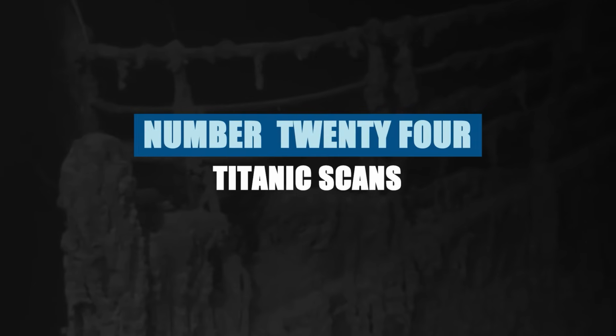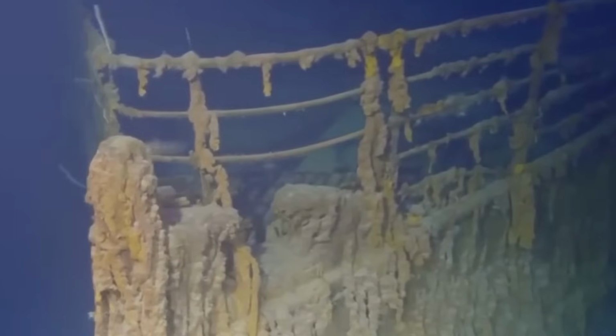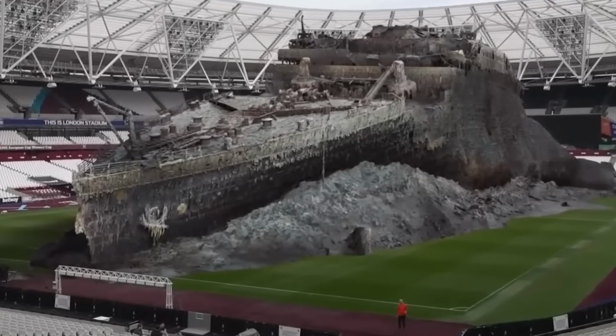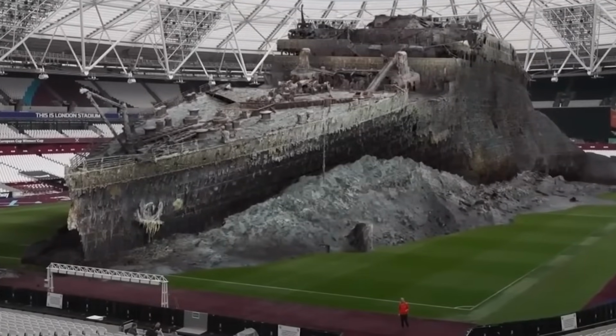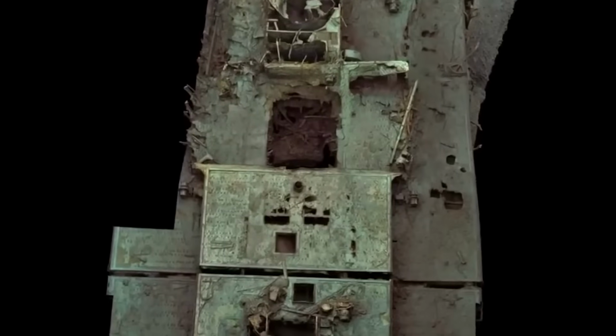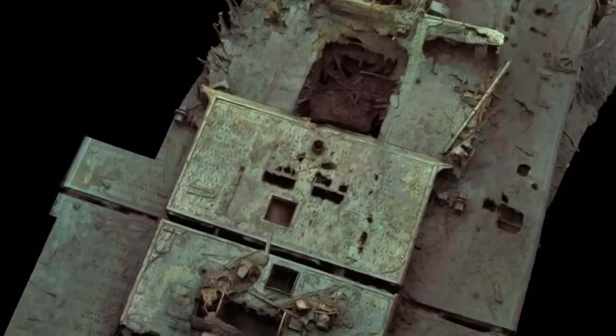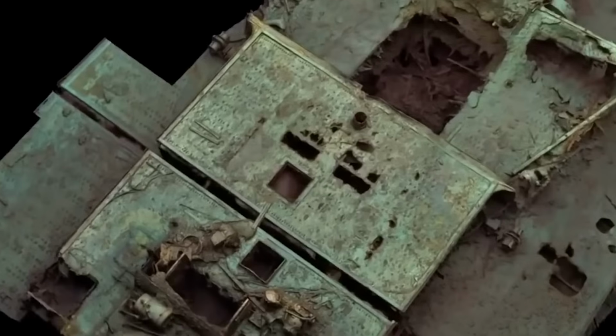Number 24, Titanic scan. Have you ever wondered what the Titanic looks like without the whole ocean in the way? Here is your dream come true. Scientists have scanned the whole of Titanic and its surrounding area, and this is the result. You've got to understand this is masses of data, and the experts are only just beginning to find extra details. We found a cherub that was inside the main staircase area.